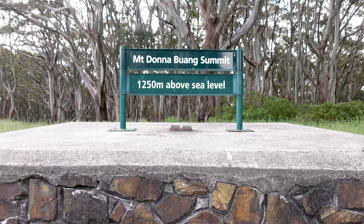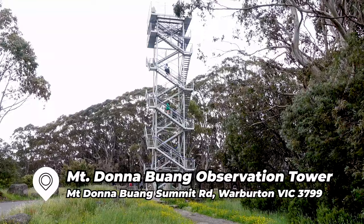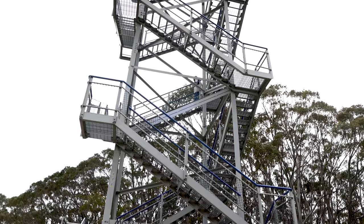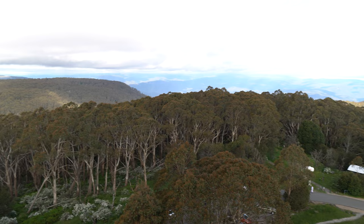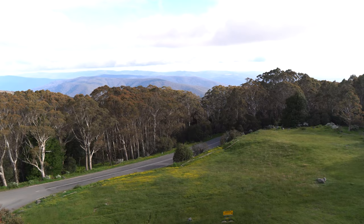Number 4, Mount Donna Buang Observation Tower. Located at Mount Donna Buang Summit, Mount Donna Buang Observation Tower offers a stunning panoramic view of the Yarra Valley. From this viewpoint, you'll get a broad view of Melbourne, the Yarra Valley, Dandenong and Cathedral Ranges, Mount Baw Baw, and the Alps. It is also a popular picnic area and starting point for walks on the mountain.